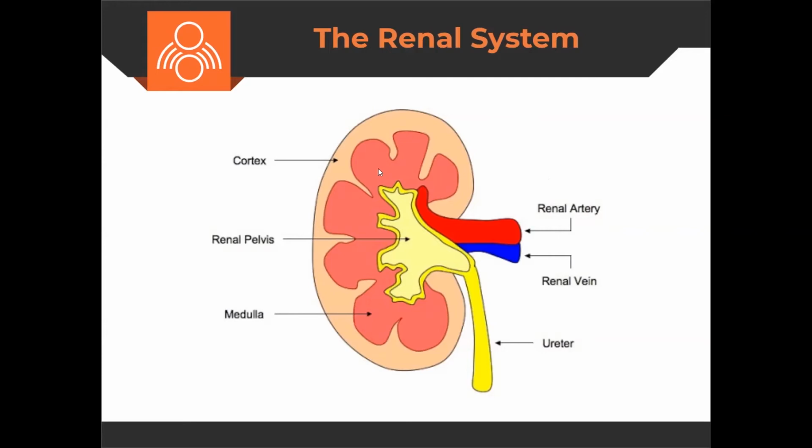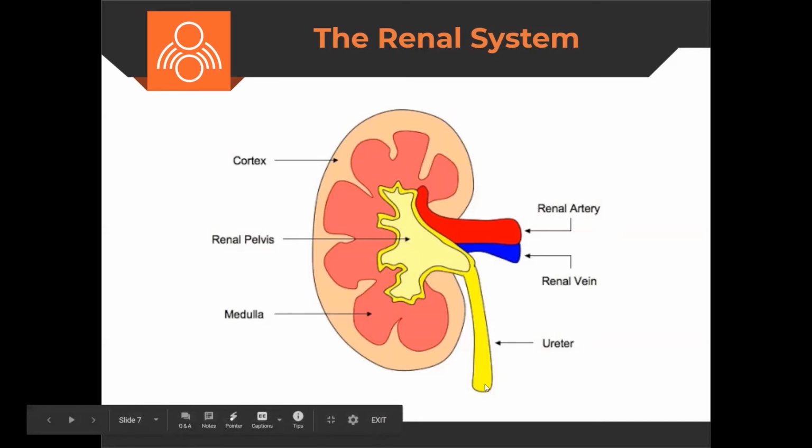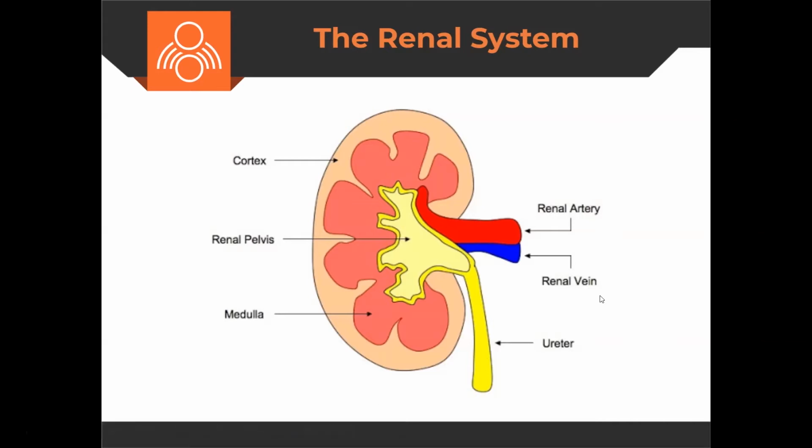Through here are nephrons, little parts of the filtration system of the kidney, and they exit through the renal pelvis, and all the waste goes out to the ureter, which goes to the bladder, which goes to the urethra, and that's how you excrete it. And then the purified blood goes out through the renal vein.